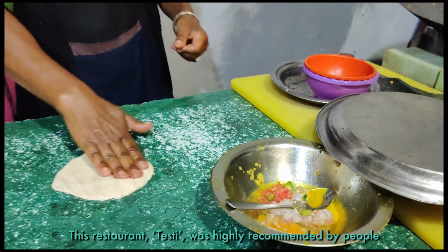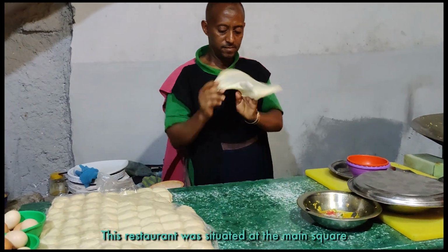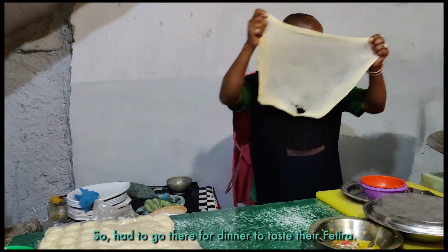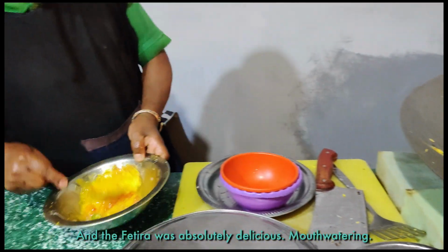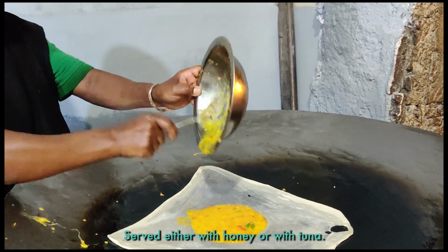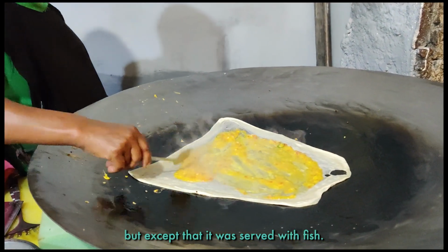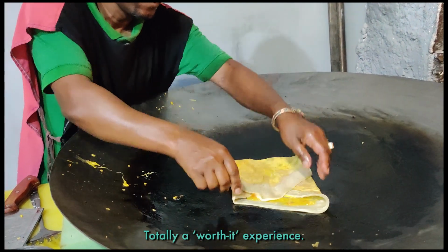This restaurant Testy was highly recommended by people for their fetira, and this restaurant was situated at the main square where you have a view of the Orthodox Church, and so I had to go there for dinner to taste their fetira. And the fetira was absolutely delicious, mouth-watering, really light and fluffy ones, served either with honey or with tuna. And the tuna one tasted a lot like our Ceylon parota, except that it was served with fish. So it's totally a worth it experience.